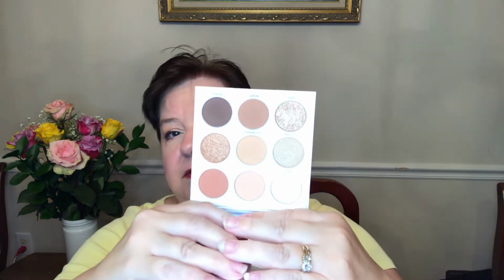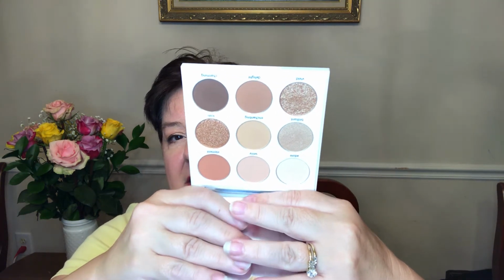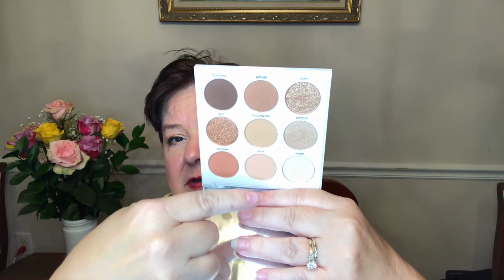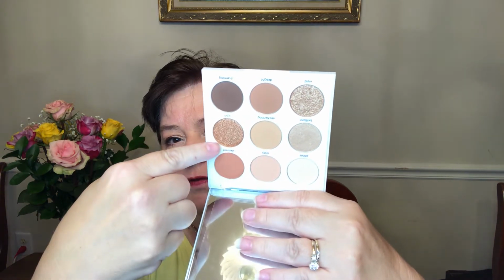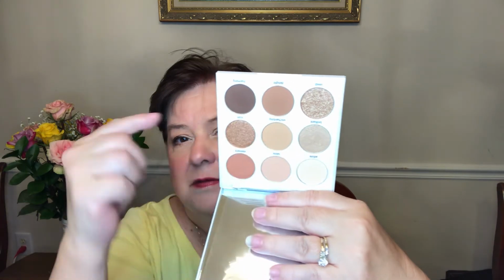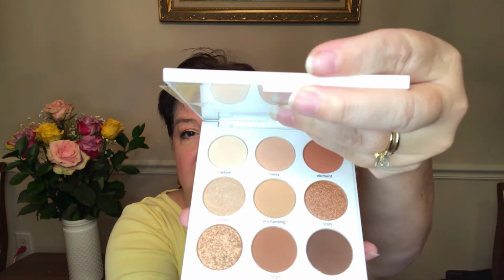So anyway, here's what the palette looks like on the outside. It's sort of gold and white, and it does have a mirror on it. And then these are what the colors look like. It's hard to tell in that light. What I have on today is this base color, this in the crease, a little bit of this on the outer corner, a little bit of this higher up, and a little bit of this right in the center. There's another view, that's probably an even better look at those colors.